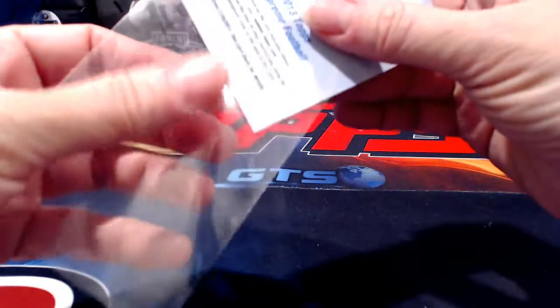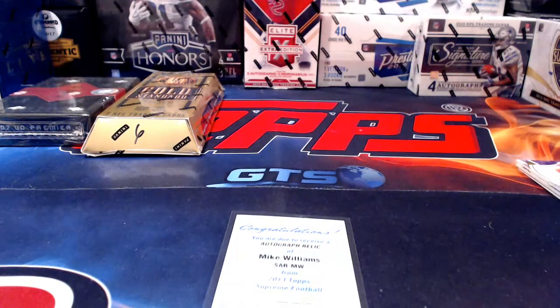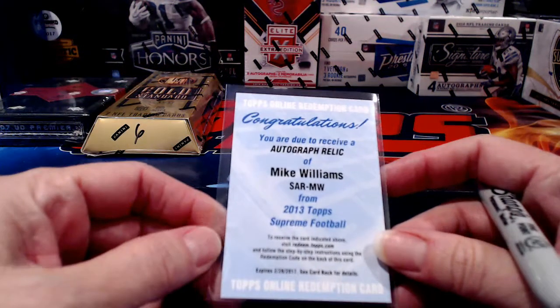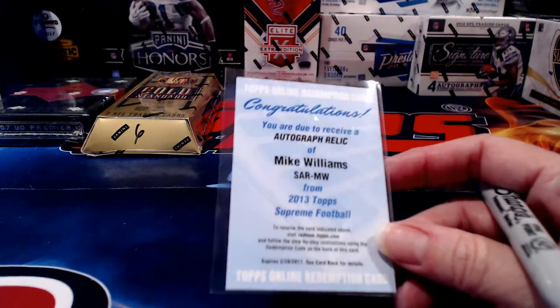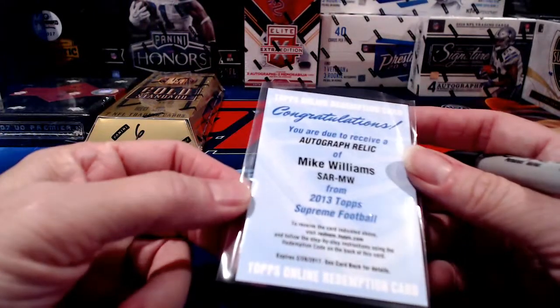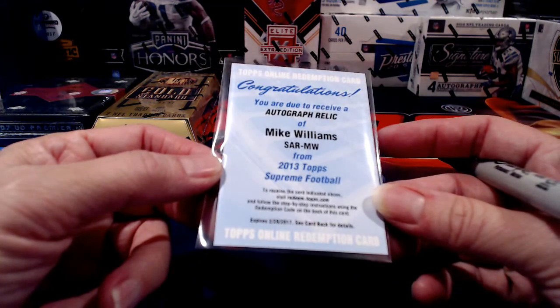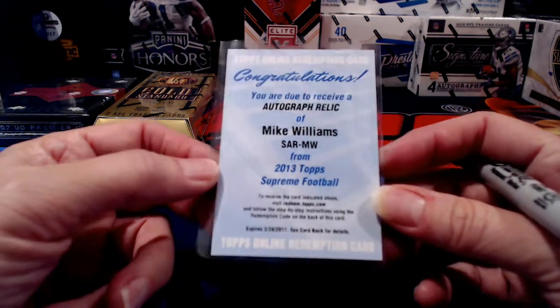He did play for somebody else in 2014. I think he was maybe the Bills or something by the time we got to 13 or 14. But yeah, so anyhow, here is our redemption for Mike Williams. You know what, guys? This has recently expired. It looks like it expired in February of this year.